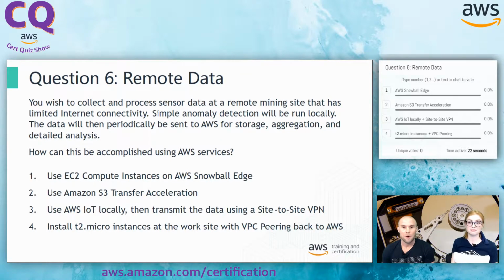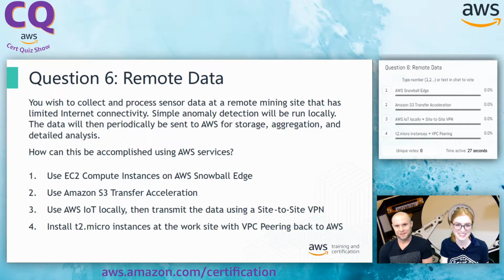Okay, key one here. That was a hard one to read. It is, I'm just saying. I'm not even going to try and read it. I was going to pick out keywords.